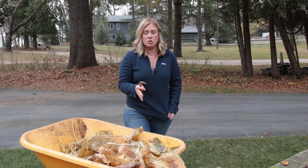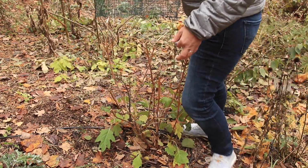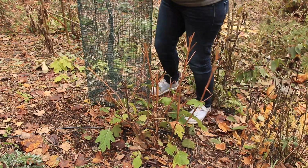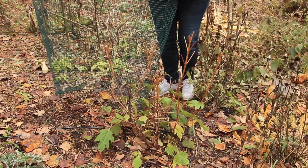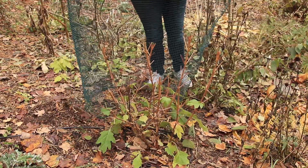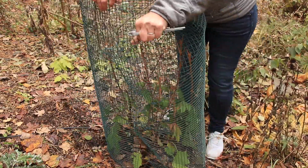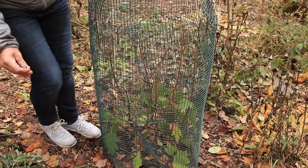So another thing you can do is protect plants that are going to need some kind of protection. My oak leaf hydrangeas are under constant attack by deer. So if I don't cage them in winter, put a physical barrier around them, they will get eaten. So I put cages around my oak leaf hydrangeas. There might be other plants in your garden that have a similar issue that you want to just protect.